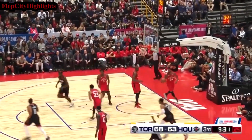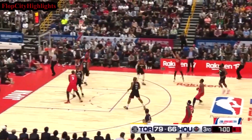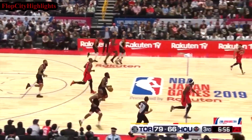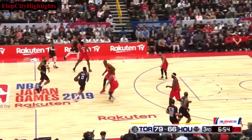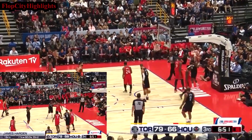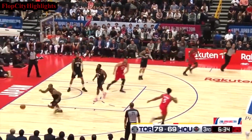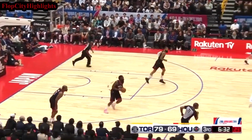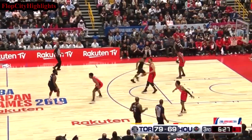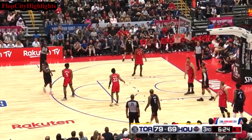He'll see now. P.J. Tucker, another 3-ball. He has 3 of them today. Van Fleet way off with the 3. Not sure why he shot that, but ill-advised nonetheless. James Harden plus the foul. Matt Thomas into the game. Thomas, a shooter, will put the ball on the floor and facilitate, but he wants to get it back at a waning shot clock and knock down the jumper.